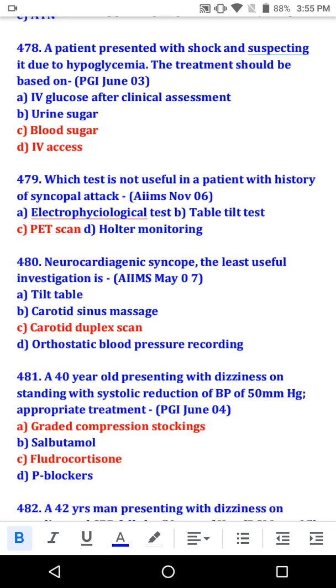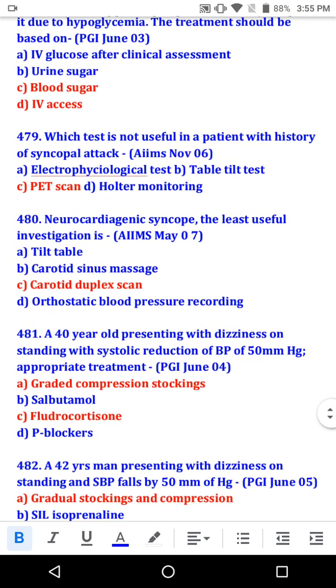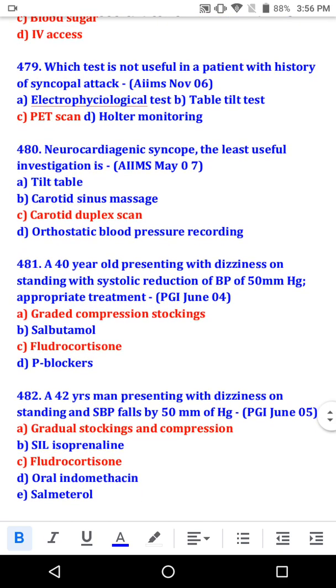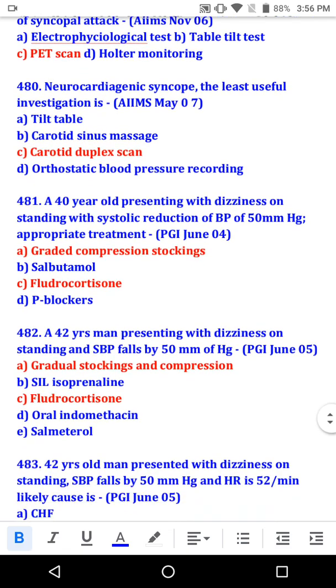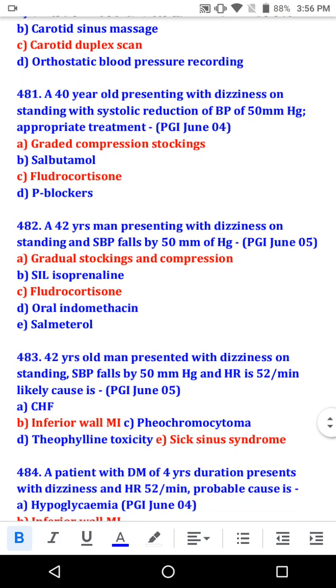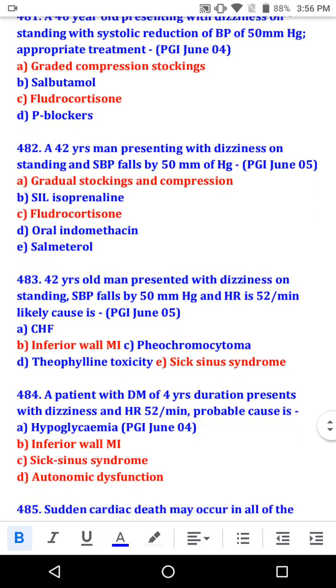Electrophysiological test, table tilt test, and Holter monitoring test is useful in a patient with a history of syncopal attack. Neurocardiogenic syncope, the least useful investigation is carotid duplex scan. Tilt table, carotid sinus massage, and orthostatic blood pressure recording is useful. A 40-year-old presenting with dizziness on standing with systolic reduction of blood pressure of 50 mm of mercury, appropriate treatment is graded compression stockings, fludrocortisone. A 42-year man presenting with dizziness on standing and systolic blood pressure falls by 50 mm of mercury, graded stockings and compression, and fludrocortisone is advisable.